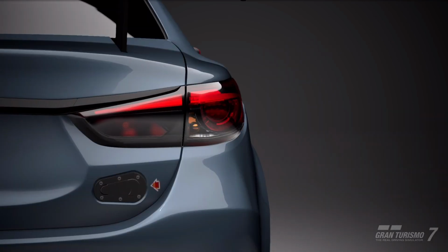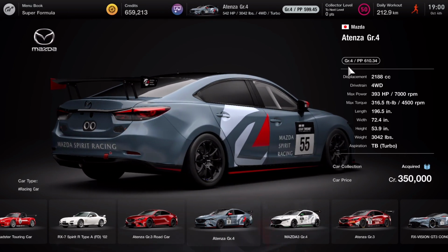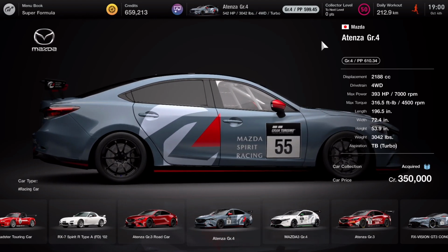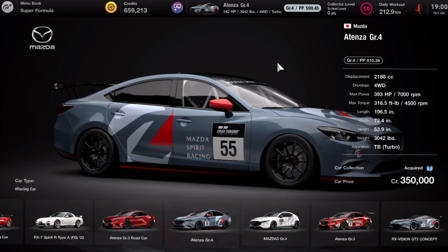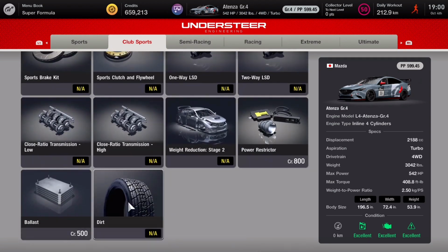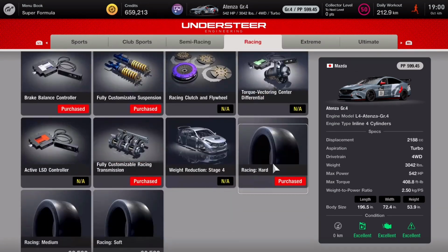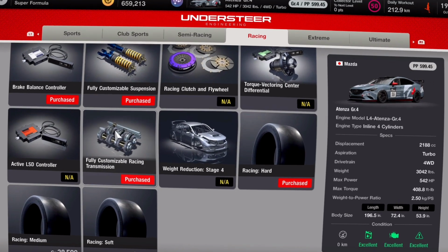So all you're going to need to do here, Brand Central, with the Mazda Atenza Group 4, you're going to go to Asia Pacific, click Mazda, and you'll see an Atenza Group 4 for $350K. The only things you're going to need here are sports hard tires and high RPM turbo, and lastly the fully custom racing transmission.